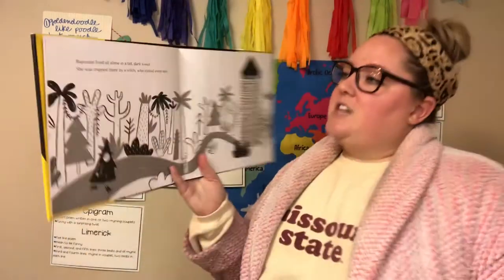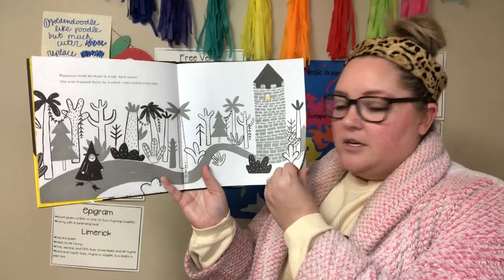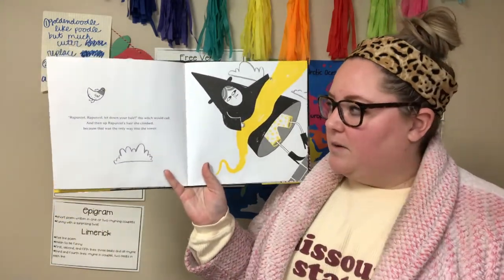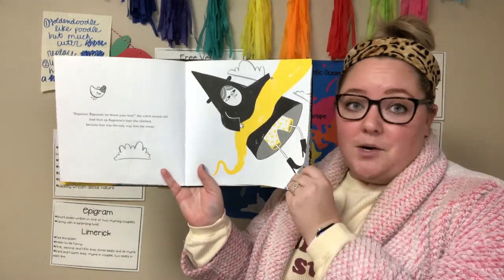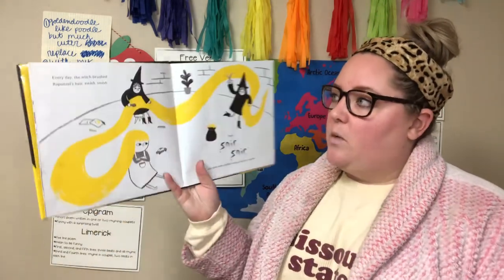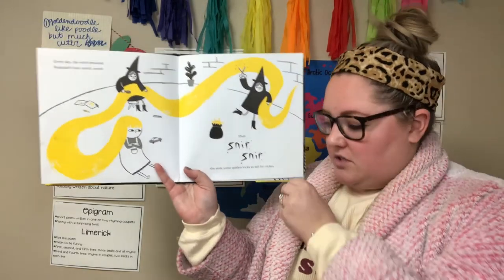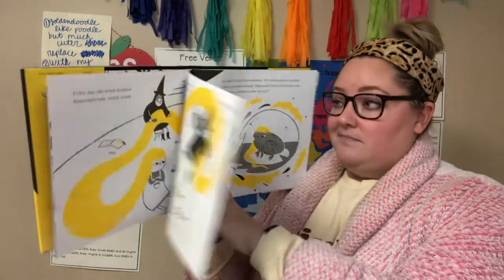Here we go. Rapunzel lived all alone in a dark, tall tower. She was trapped there by a witch who visited her every day. "Rapunzel, Rapunzel, let your hair down," the witch would call. And then up Rapunzel's hair she climbed, because that was the only way into the tower. Every day the witch brushed Rapunzel's hair. Swish, swish. Then snip, snip, she stole some golden locks to sell for riches.